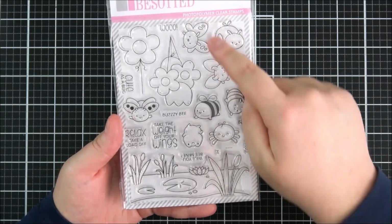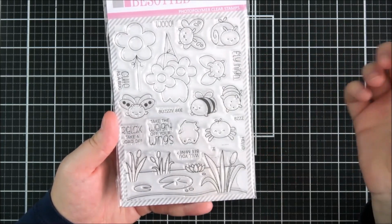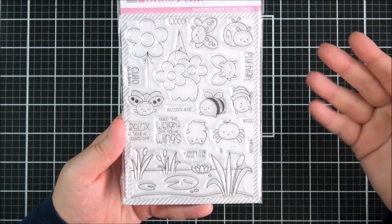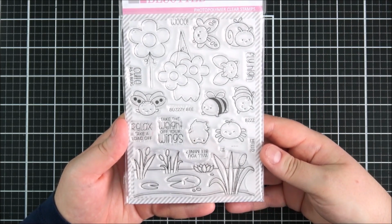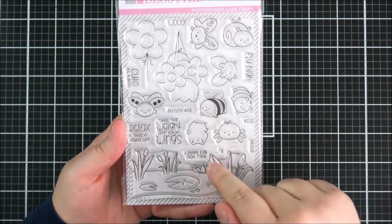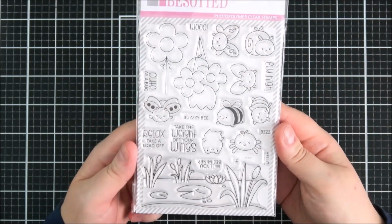You've got like the bee there and the butterfly, the ladybird or the ladybug, the snail and the frog, just so fun. And then you've got this really beautiful pond image here as well. Again, can be used with them or used separately. Lots of different ways that you can use this set. Some fun sentiments again, things like take the weight off your wings, relax, take a load off, fly high, will you be mine? Just again, another really fun set.